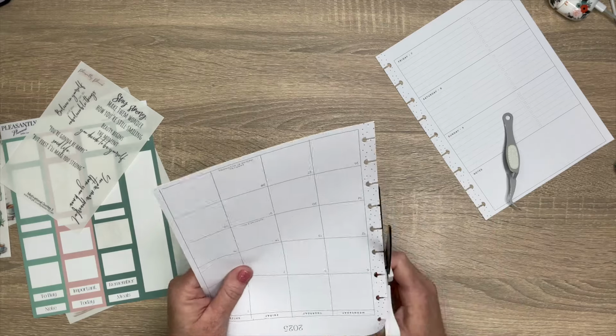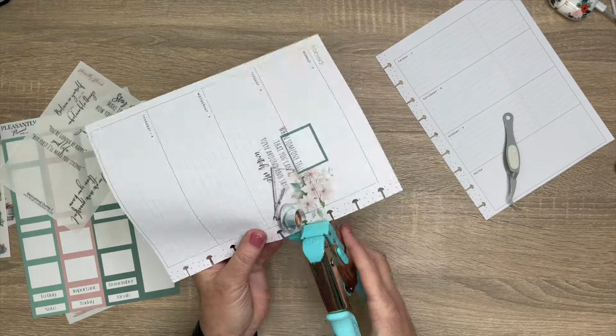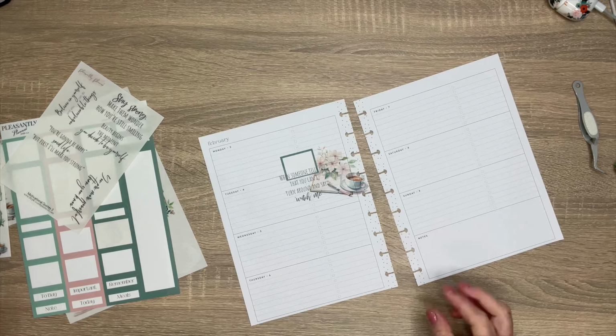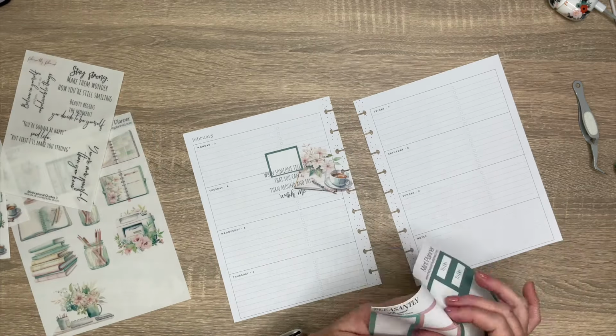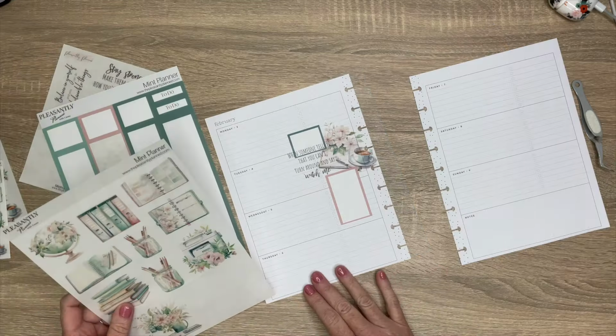So for this spread, I am just trying something a little different. I'm going to make a lot of clusters. You'll see that this spread at the end turns out really cute. So yeah, just doing a voiceover now because when I filmed this, I just had a lot of noise and things going on in the background here at home.